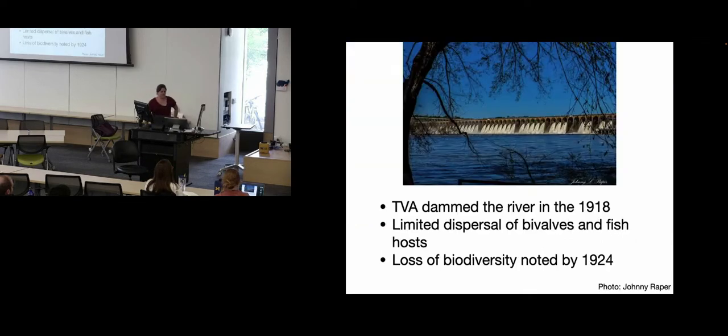So some things happened at Muscle Shoals. Back in the day, these used to be whitewater rapids. John Ross, who was the chief of the Cherokee Nation during Andrew Jackson's time, got famous because he could navigate the waters. He could talk to the Native Americans on one side of the river and the settlers on the other side of the river.